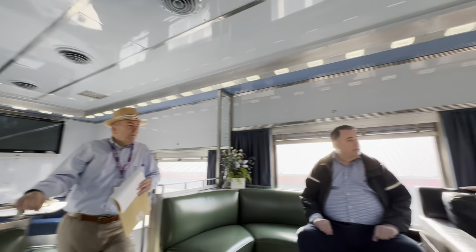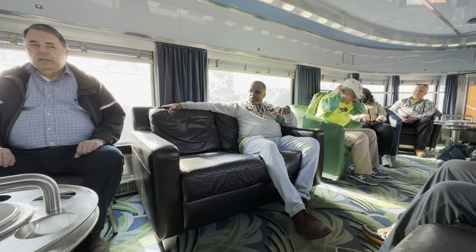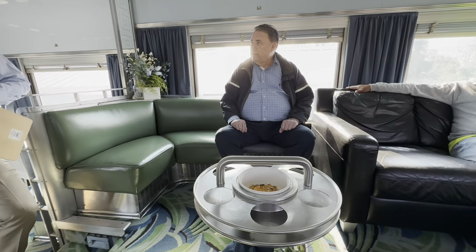Is this furniture true to the car, or is it something? Those couches are not original. This is original furniture here. It would have been something similar, but it's not those.